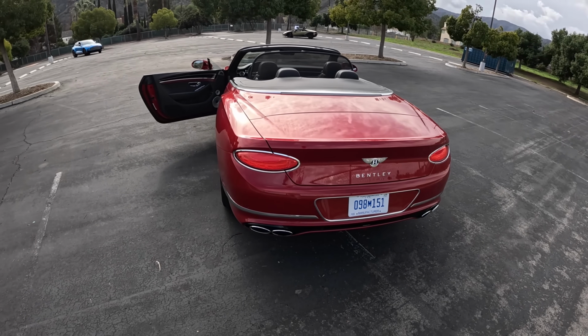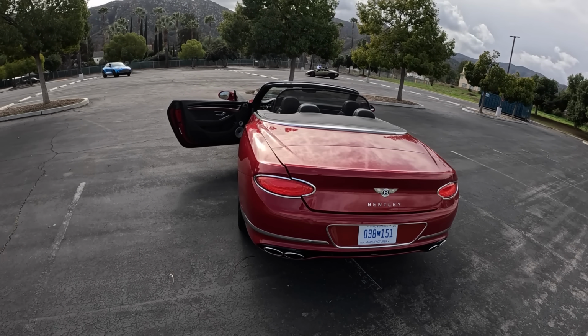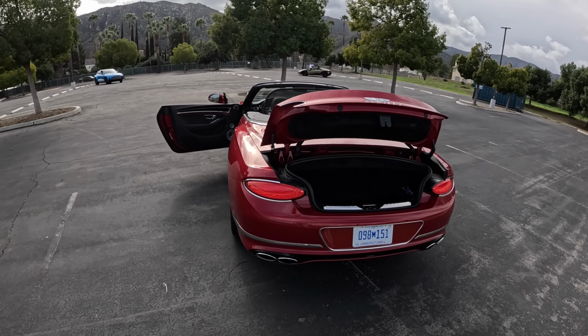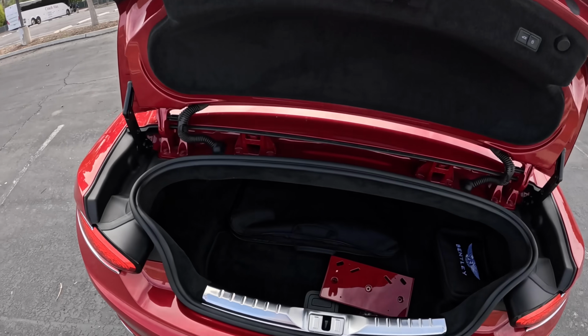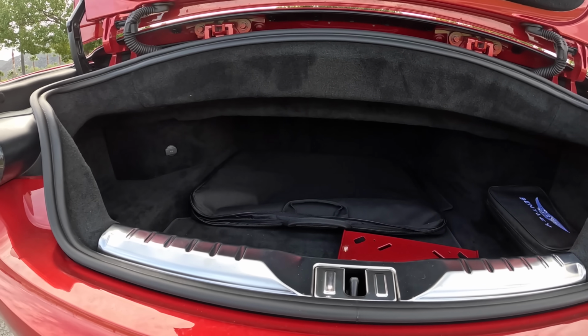Let's take a look in the boot, because when you have a Bentley convertible, you are going to have a little bit of space missing because you got to put that big top back there. But this is still reasonable, I suppose. I mean, you can fit a couple of bags back here.